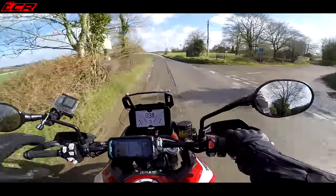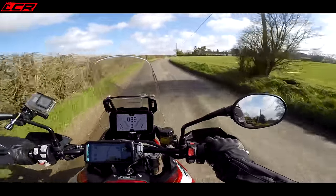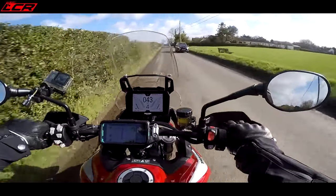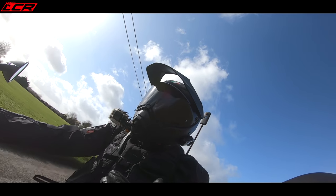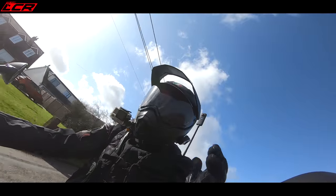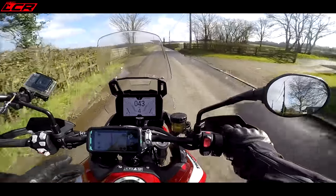I'm only a man. Number five on the list is the fact that the bike is a middleweight. Now, yeah, I know, when did a 900cc motorcycle become a middleweight? But in the adventure bike class, it is. This is a middleweight bike. Like it or not, this is a middleweight. And what I like about this bike is it's not too physically big.